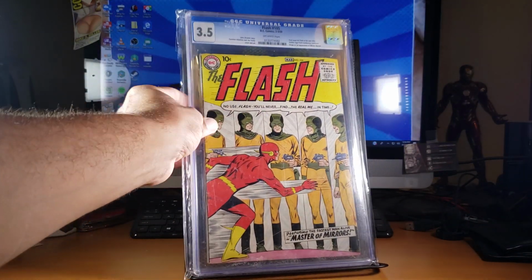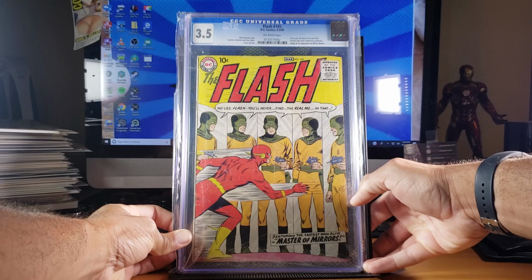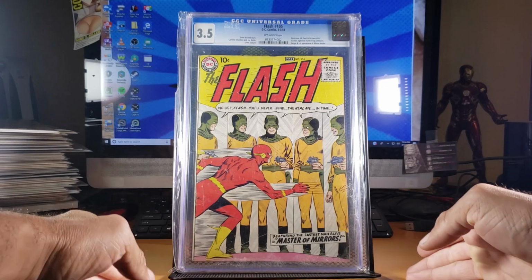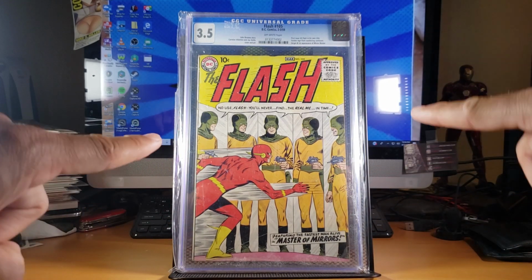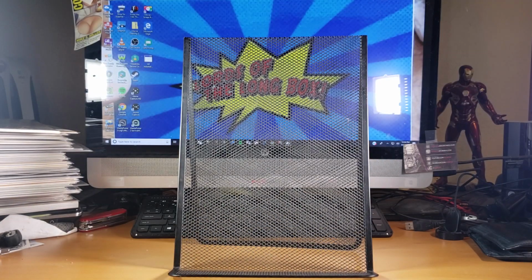Also got, oh man, that's got dust on it. What the hell? Oh, this is a bad bag. I gotta rebag this thing. But Flash 105, off-white pages, as you can see in the top middle, and that is Flash. The first Silver Age Flash, Barry Allen, in his own series, and first appearance of Mirror Master too. So this is pretty dope. I really dig this. So got that.